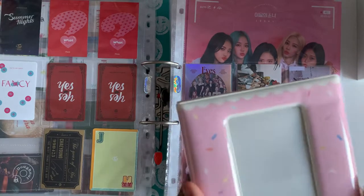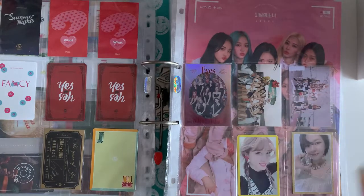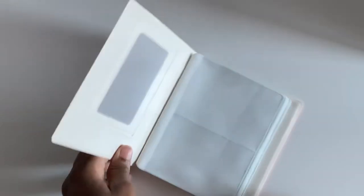So this is why I really wanted this binder, to put them in here and have Twice in their own thing. I'm not rushing to collect selectively OT9, but there's definitely a couple cards that I just love, especially Jungyeon, What Is Love era. I love her cards with the pink beanie. It's just it.